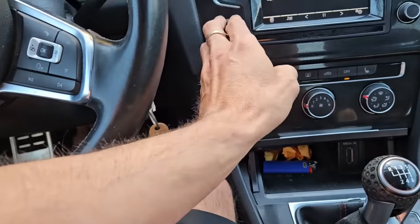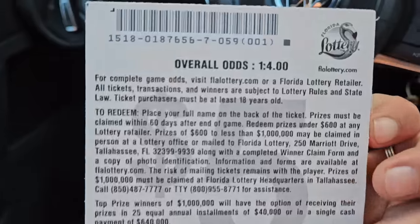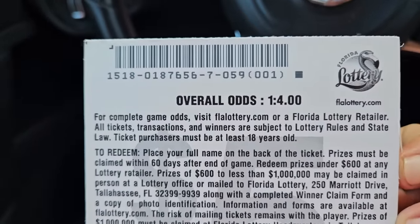Great looking setup. This is the pack number. This is our great looking setup. Kaboom. Let's go, scratch. Bam.